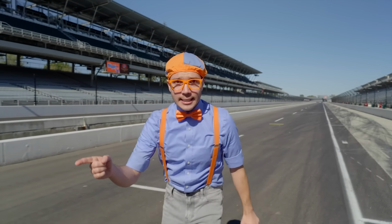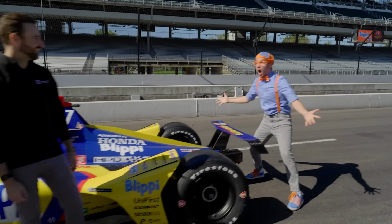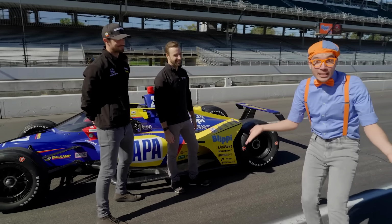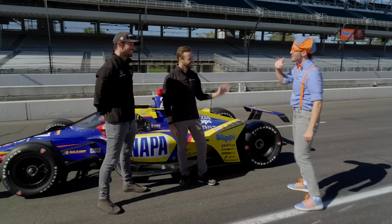Whoa, and look at this. It's a real life race car. And professional race car drivers, Alexander Rossi and James Hinchcliffe. Hey, hi, it's me, Blippi. Hey, Blippi.